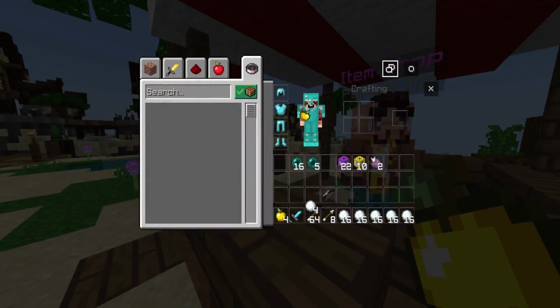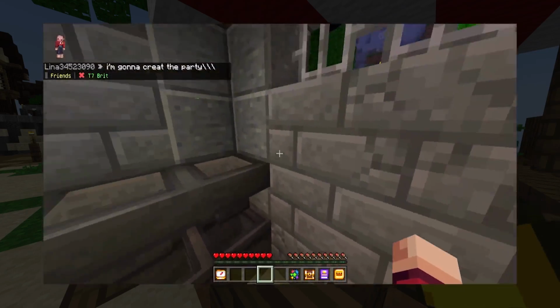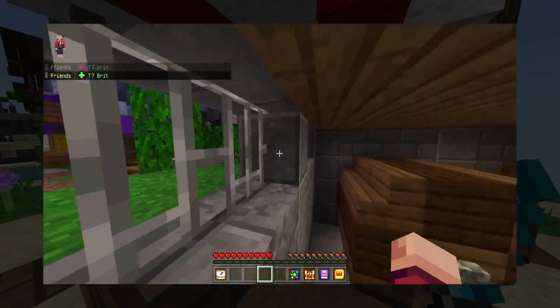Speaking of spawn, there's a whole village in spawn, and in one of the houses, there's a secret bunker. It looks like a potion brewer place. I don't really know how to describe it, but hey, at least you can look out into the world with these iron bars down there. It's a little bit creepy.